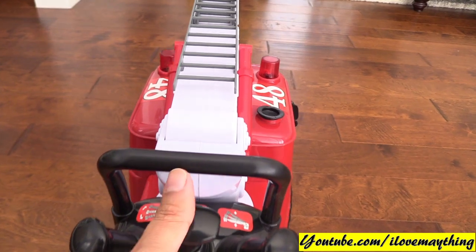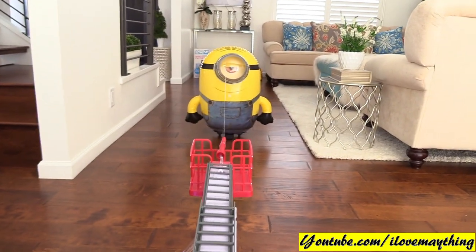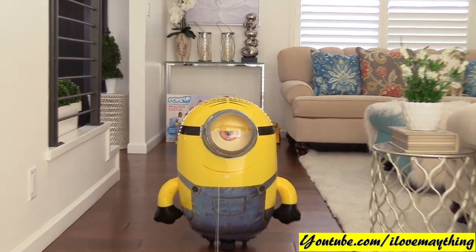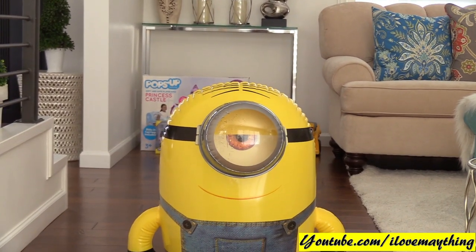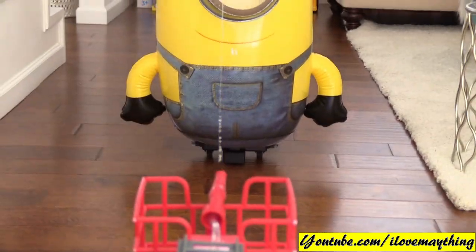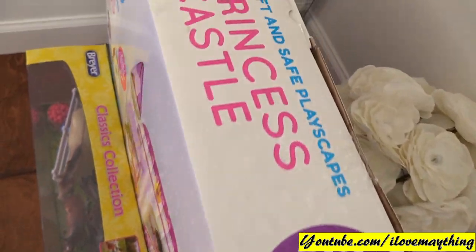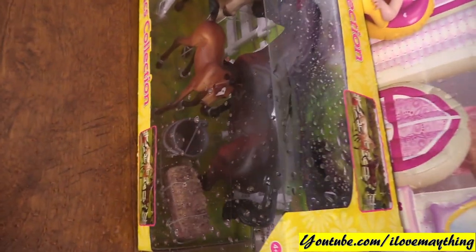Let's wet the minion. Look at that! Awesome! Oh, this box has got wet. It has a strong pressure. It squirts water really far.